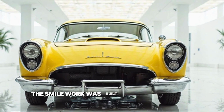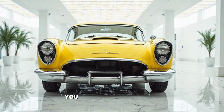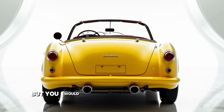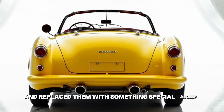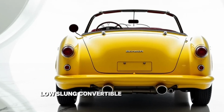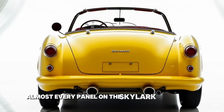The Skylark was built on the Roadmaster chassis, but that's where the similarities ended. It had an entirely unique body. Buick stripped away the usual body panels and replaced them with something special, a sleek, curvaceous, low-slung convertible design that oozed sophistication. Almost every panel on the Skylark was custom.